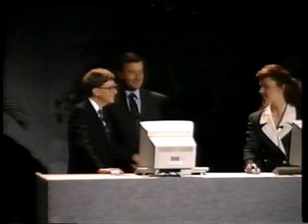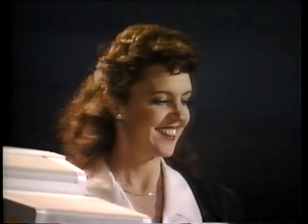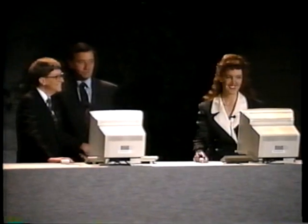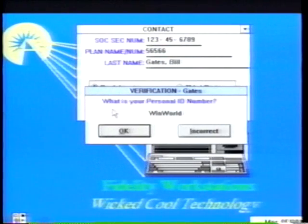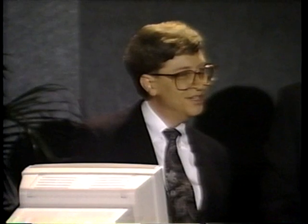Okay, Bill, all we need to do to start to look at your account is to put in your Social Security number, which I happen to know. Oops. And we have an additional verification criteria here. Your personal ID number, I see, is very timely. And from here, we get your account information. Now, I can see from your balances here that you're pretty heavily loaded in stock funds. Well, I think it's time to be a little more conservative.